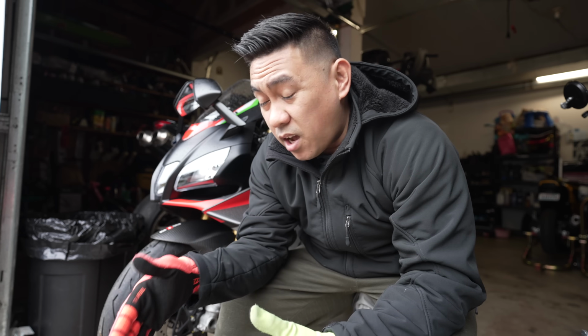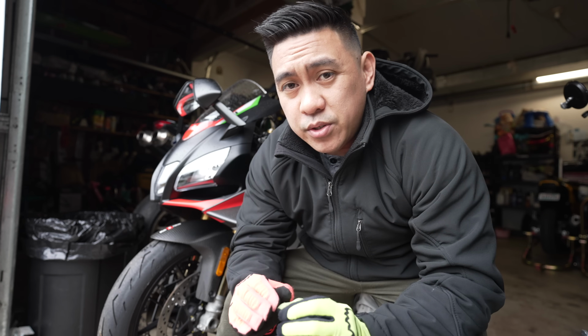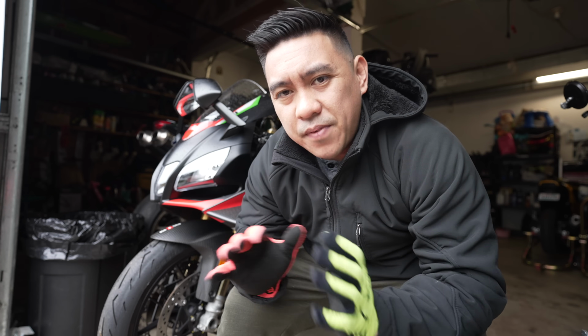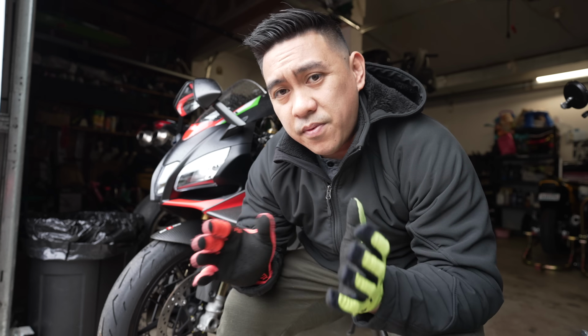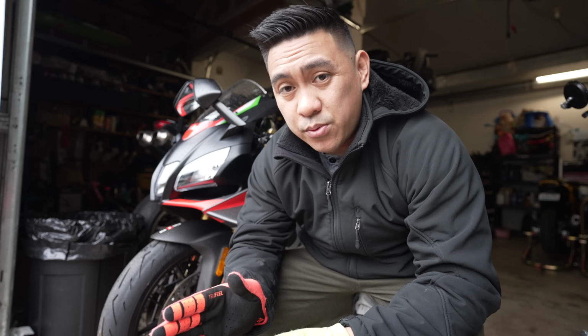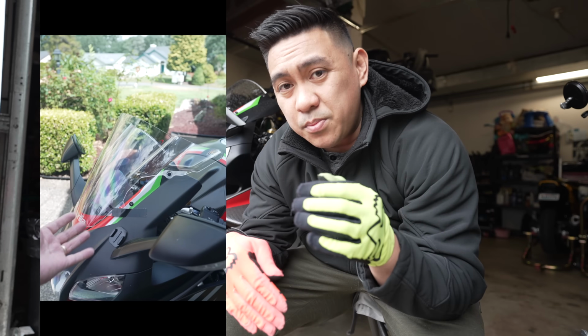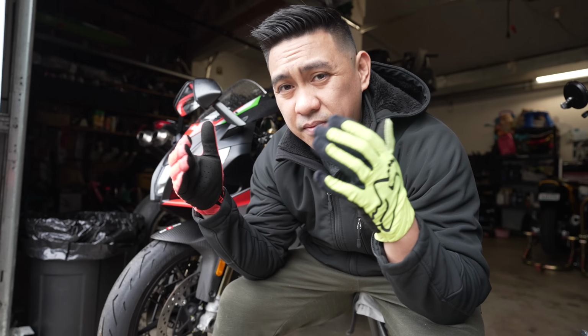Some people may want a taller windscreen to deflect air when they're riding, but what I've seen a lot of new riders do is they'll get like the carbon fiber ones or the fake carbon fiber painted ones or like a colored one, and it's solid and you can't see through it. I personally would just go with a light smoke instead of like a dark smoke, especially if you rock a tinted visor like I do.